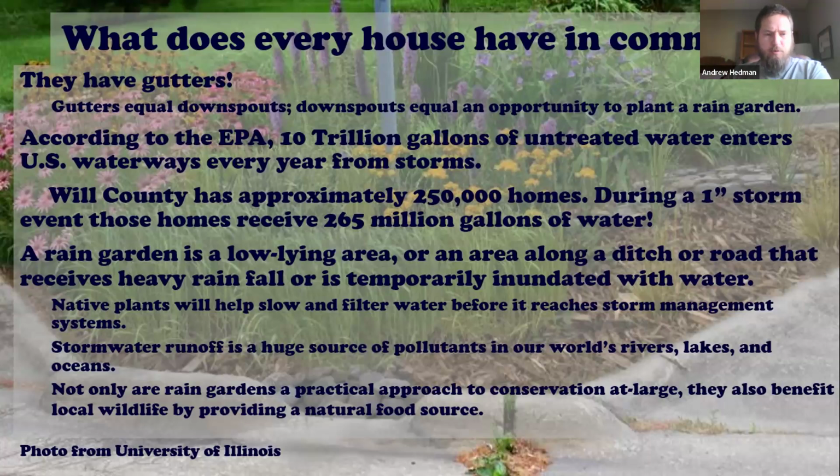And as I said before, with the dying fish, stormwater runoff is a huge source of pollutants into our rivers, lakes, and our oceans. And anyone in Illinois should be concerned about this because all of our water ends up draining into the Gulf of Mexico, which is ultimately the Atlantic Ocean. And I think rain gardens are one of the most practical approaches to conservation, especially global conservation, since we're connected to the ocean. And as an added bonus, they do add the food source for local wildlife.